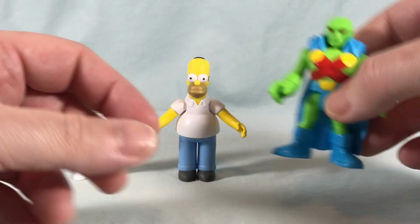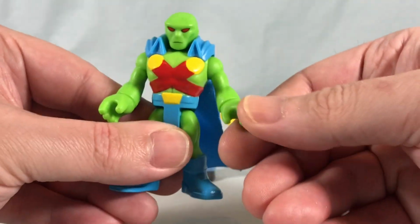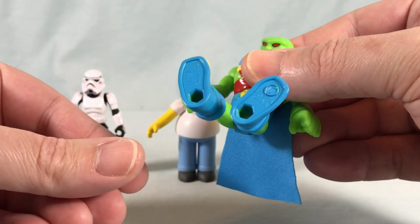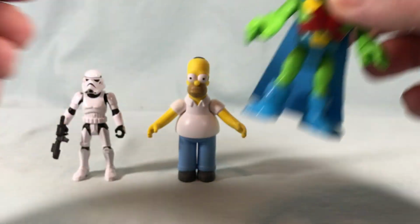Same thing over here with Imaginext. You also have the hinge in the shoulder. You have the wrist swivel. You have the head swivel. Now, these legs move together, but could still bend 90, and had hands capable of gripping accessories.